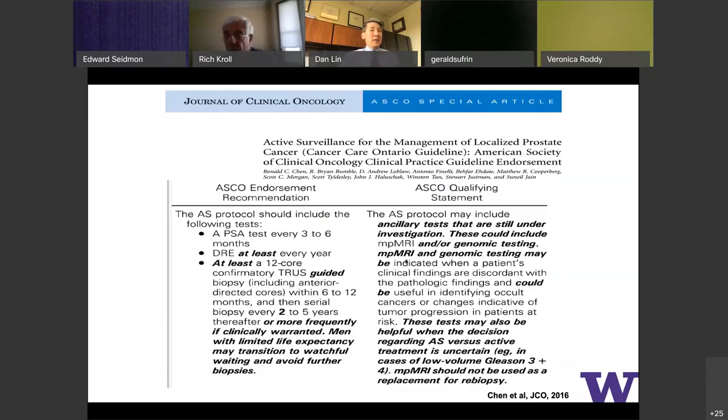Here's one guideline by ASCO. It was kind of a combined ASCO and Cancer Care Ontario guideline, and they basically said to use them when clinical findings are discordant. In other words, maybe high PSAs with just a little bit of cancer in the biopsy, maybe that's a good person to do it on. I'm not sure about that.